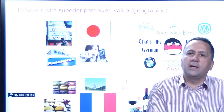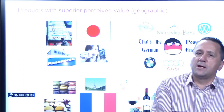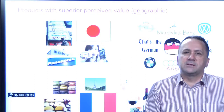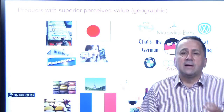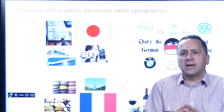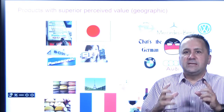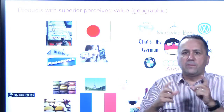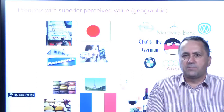Why does French wine command a higher price compared to some of the locally produced wines? What does that tell us about pricing? Essentially, and I'm linking pricing here to consumer behaviour, there are consumer perceptions that geographic locations can assist consumers in developing an image of a product because of its geographic origins and a price that typically supports it.